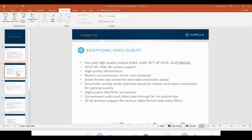HEVC 4K, HDR, 8K are all supported already. It also comes with our own high quality deinterlacer modules for the highest quality output. We also have a motion compensation frame rate converter to do frame rate conversion without much loss in quality. We also have a lot of scaler mechanisms that can do smart frame rate conversion. It comes with automatic scaling mode selection based on import and export resolution for optimal quality.